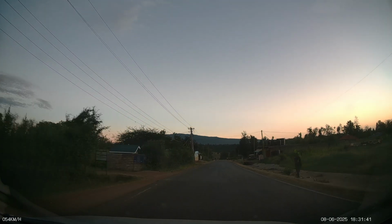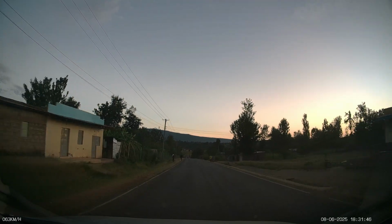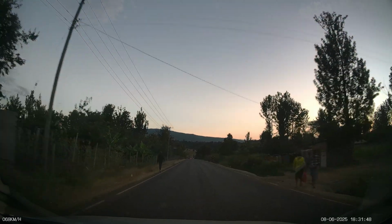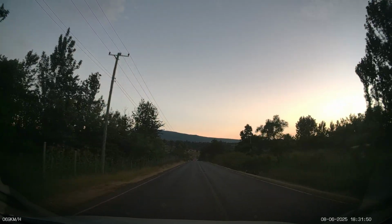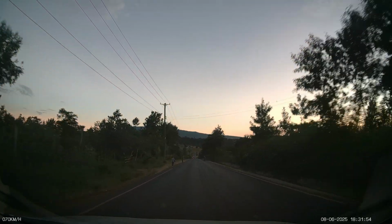Just as I told you, as you can see directly ahead of me, I can see Kilimambogo. Kilimambogo is on the other side of Thika, so you can know that for sure. I'm heading towards the Thika-Garissa Road.